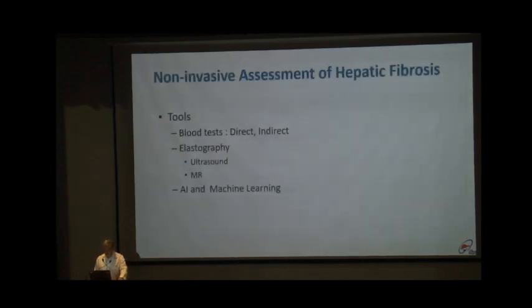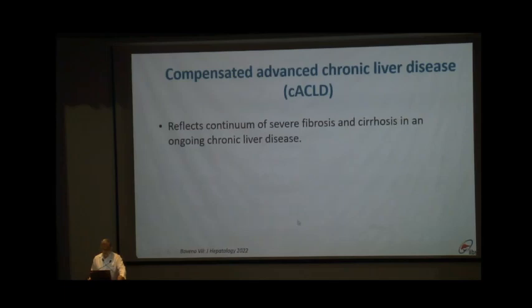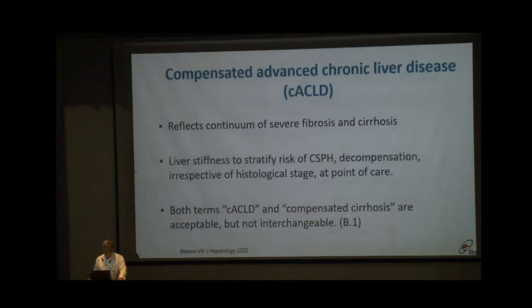Let's go on to other tests. First, define, these are new terms, but hepatology people know. For the rest, compensated advanced chronic liver disease, CACLD. It reflects a continuum of severe fibrosis and cirrhosis. So F3, F4 can be part of it. And liver stiffness is used to stratify, and it will help you define clinically significant portal hypertension, decompensation, irrespective of histological stage at point of care.